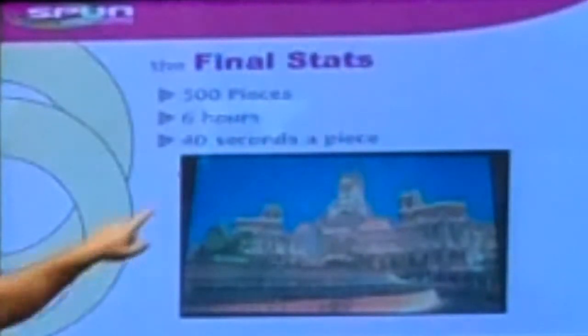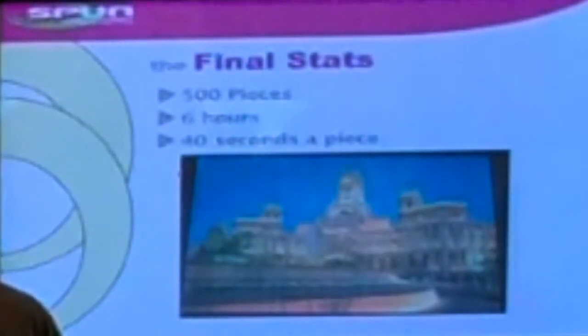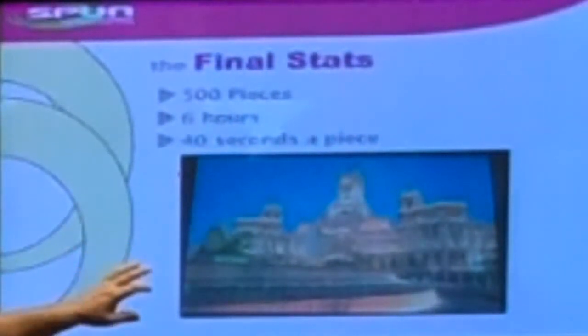Finally, we got the puzzle done. All in all, it actually came to like exactly 6 hours. I'm like 4 minutes off on this or something. It was weird. 500 pieces. It's averaging 40 seconds a piece, right? Which, if you remember, when we did the initial border, that was 30 seconds a piece. Right? So we almost had that sustained velocity throughout the entire puzzle.